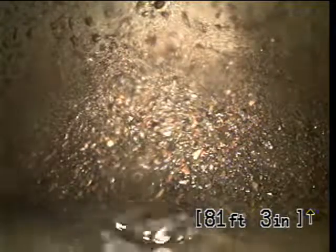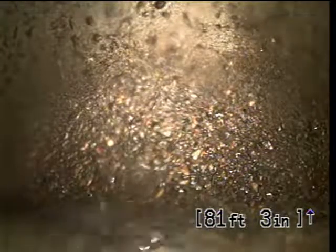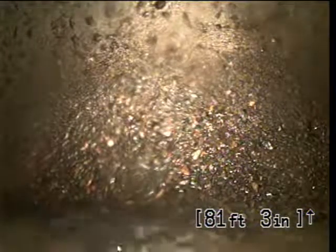Here, about 81 feet from the clean out, we reach the city main sewer line. I'm going to pause the video, turn the water off, and wait for the line to drain. Once that line is drained, I'll resume the video, pull back the camera, and continue to inspect the sewer line.